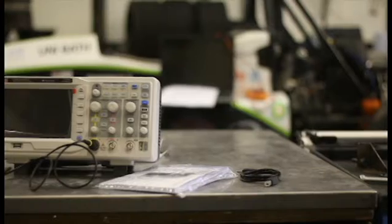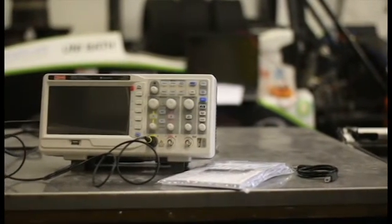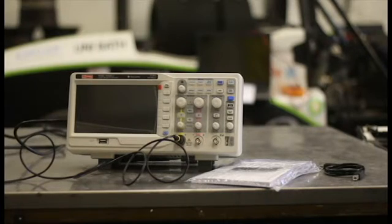So that's what the scope is going to be used for this year. I'm sure there will be plenty more next year.